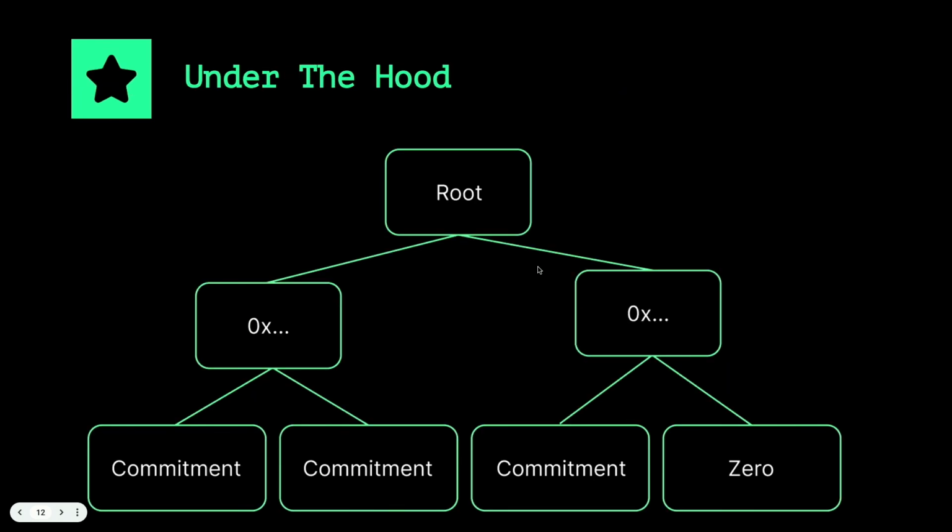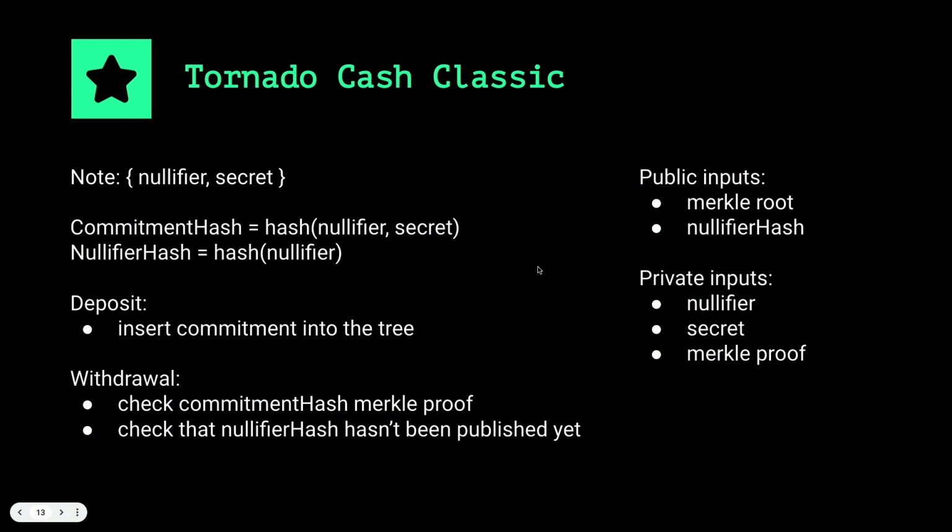How does it work under the hood? It's a giant Merkle tree, and when you make a deposit, you publish your commitment hash, and then it builds the whole tree of all of those commitments. Essentially, you generate two completely random values, a nullifier and a secret. Your commitment hash is a hash of your nullifier and secret, and the nullifier hash is a hash of the nullifier.